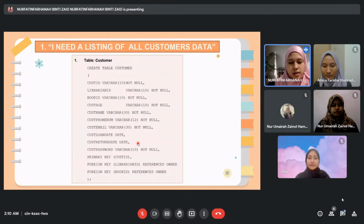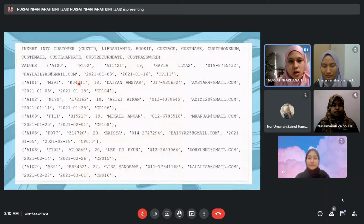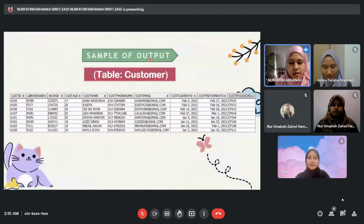So this is our input for the data that we collect from the customer. And this is the sample of output when we create the table of customer. Here you can see there are 8 customer data we collected, starting from Hana Maisara until Haila Ilyas.